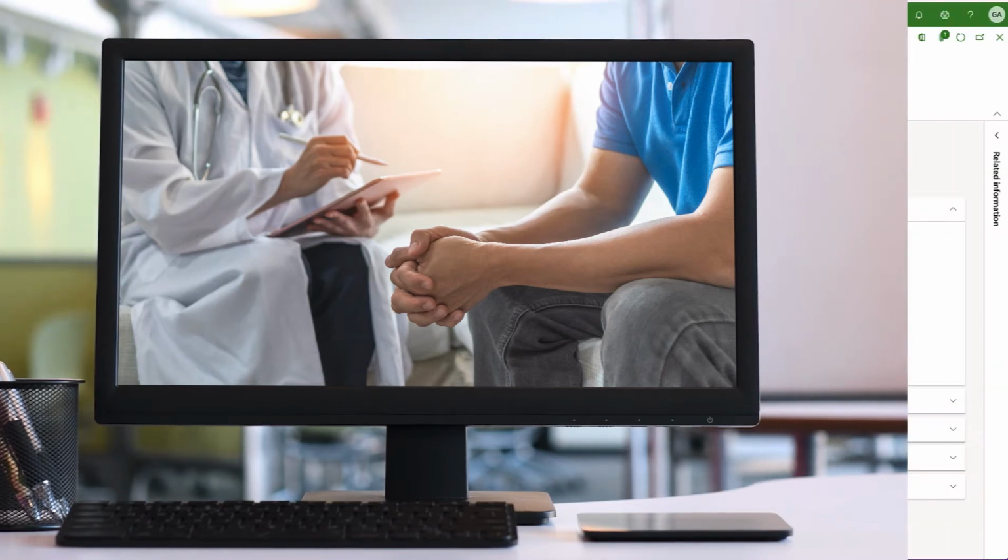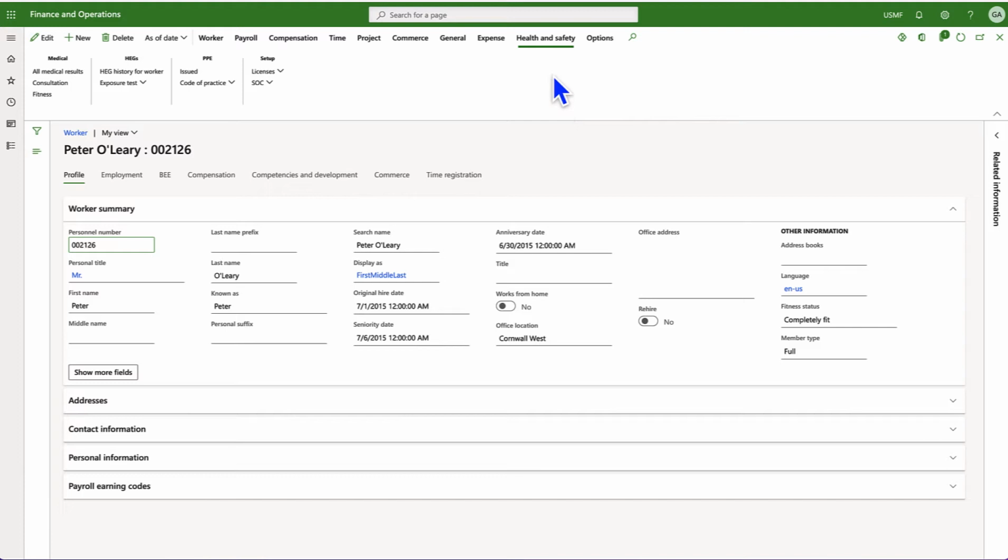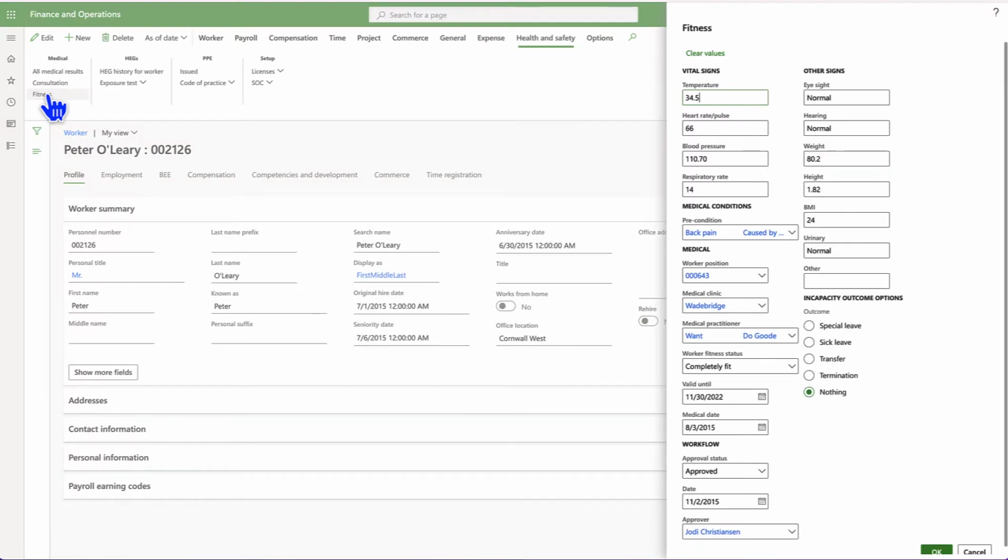Next, I want to show you how easy it is to get access to Peter's current fitness. On the worker screen, on the top here, you've got health and safety, and that opens up this tab with a fitness link where I've got my cursor. If I click on that fitness, I get access to his current fitness record, and I can view or make necessary changes here. The sorts of information are things like his body temperature, heart rate, blood pressure, any preconditions.